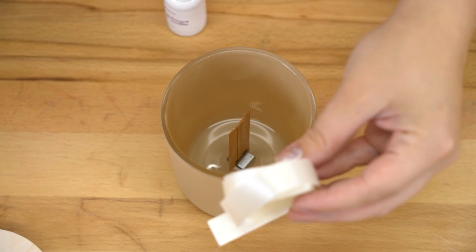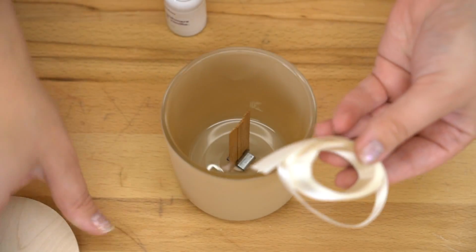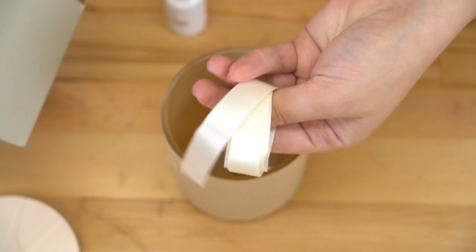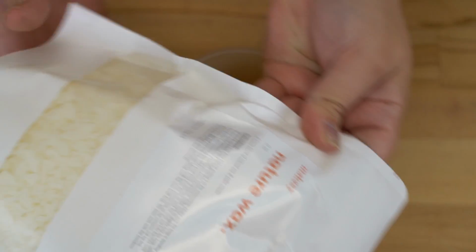This ribbon is actually to wrap around the candle if you want to gift this to somebody. So you can use this box to put your candle in and then wrap it around with a bow. How handy is that? Now here's something really cool that I've never seen with a kit before.